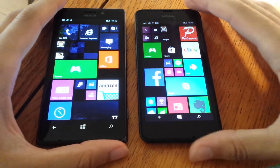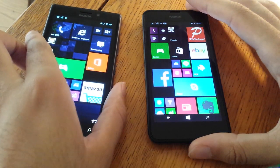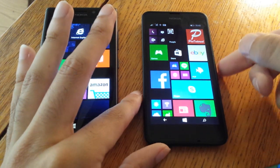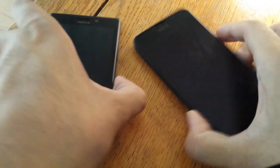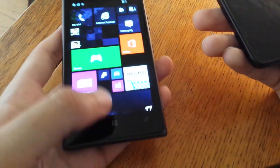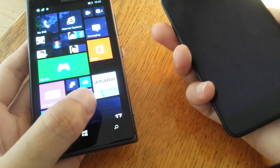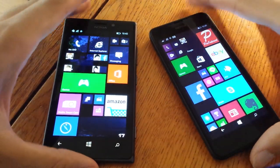Yeah, I think in terms of the actual feel in the hand, the 925 is hard to beat. While the Nokia 630 is comfortable, it still can't compare to the aluminium feeling of the 925, which just feels very premium in quality, particularly the silver and white version, which I don't have, unfortunately. But you're not going to get that feeling, I guess, when you're paying only about 120 for a device.